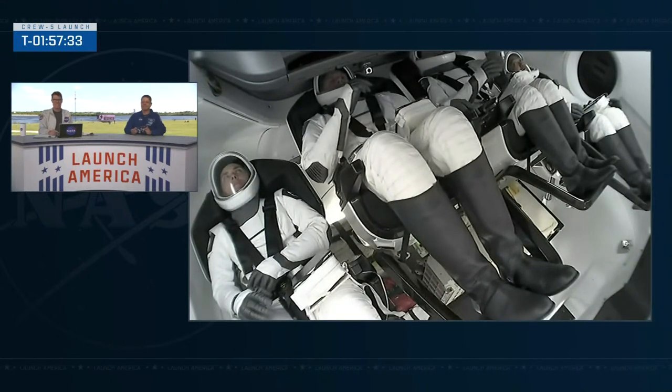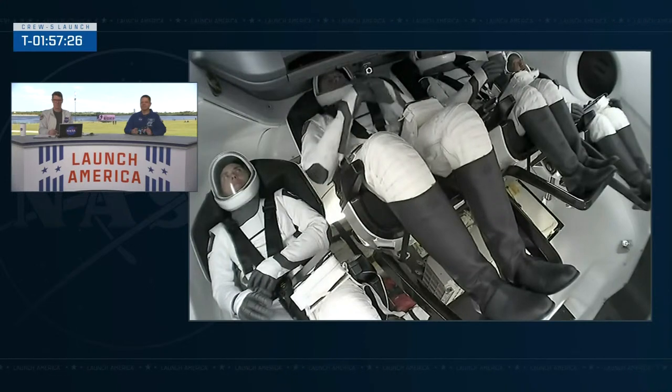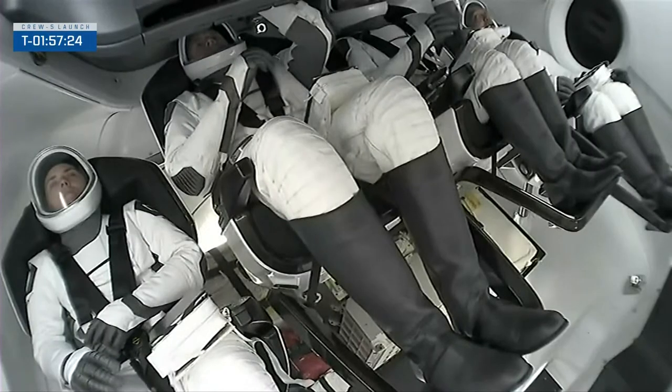And Dragon, care is complete in step 3.9. We are ready for the checks. Copy that, Dragon. You are go for Section 4 suit leak check.